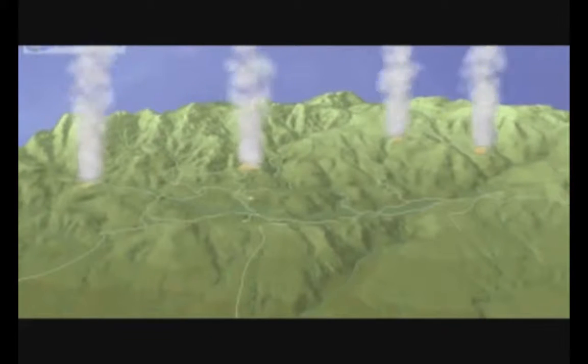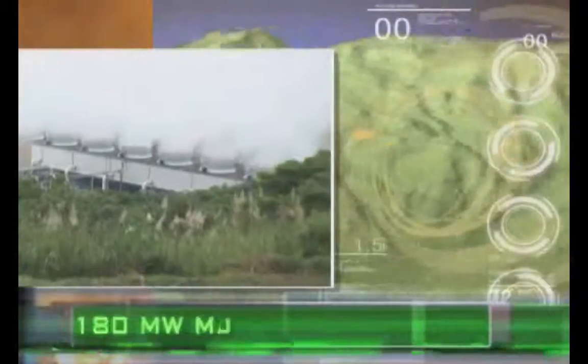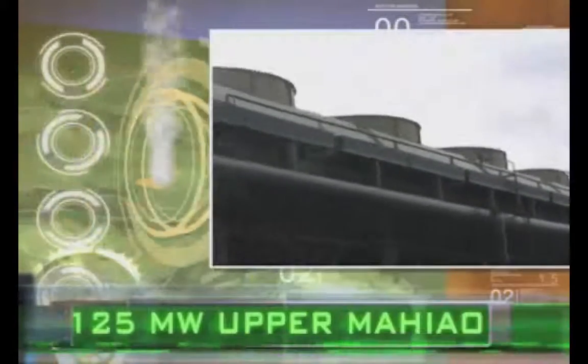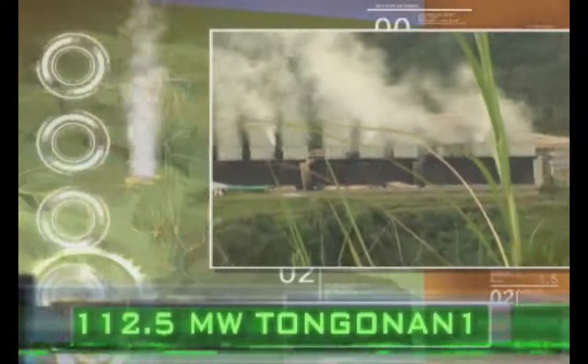A wonder of a vital installation that cradles the most number of power plants in the world. 232.5 megawatt Malitbog, 180 megawatt Mahanagdong A and B, 125 megawatt Upper Mahiao, 112.5 megawatt Tongonan 1.